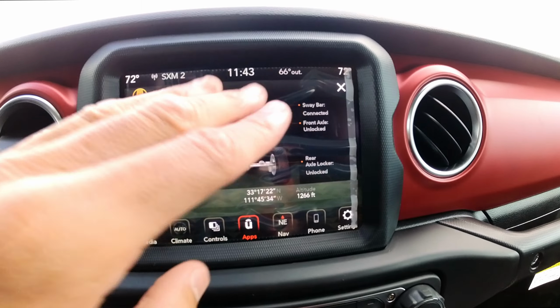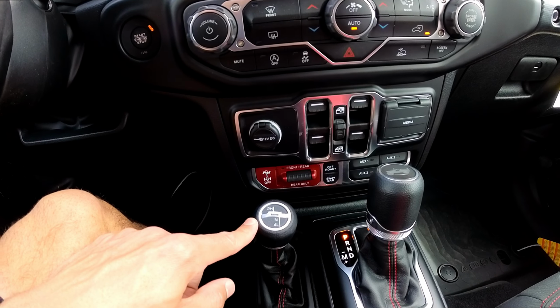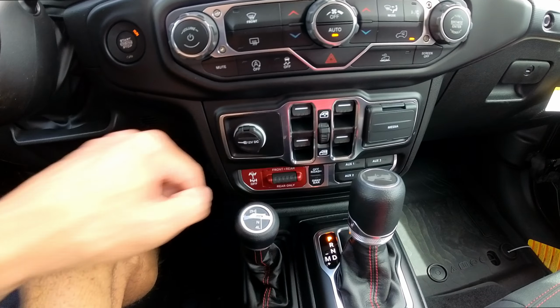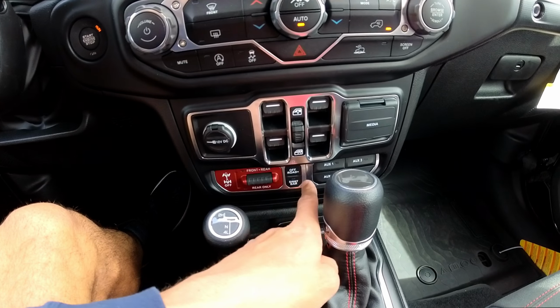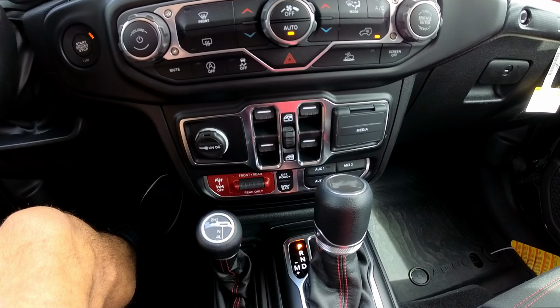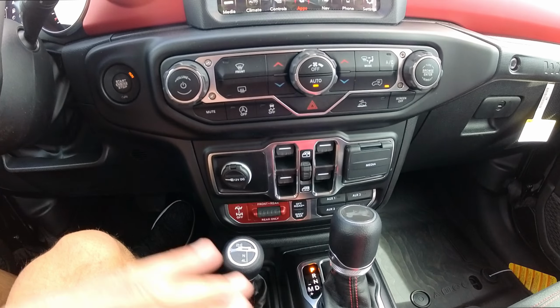Now, all this stuff can be changed down here. You see, like I said, 2 high is in right now. You can change that easily to 4 high or neutral and 4 low. Also, if you want to adjust your locker right here, you put it in 4-wheel drive and you can lock the rear. Also, you got off-road plus, sway bar plus, but first, before you can adjust this, you got to put it in off-road plus. So it takes a little bit of getting used to, but once you get used to it, you're gonna love the vehicle.